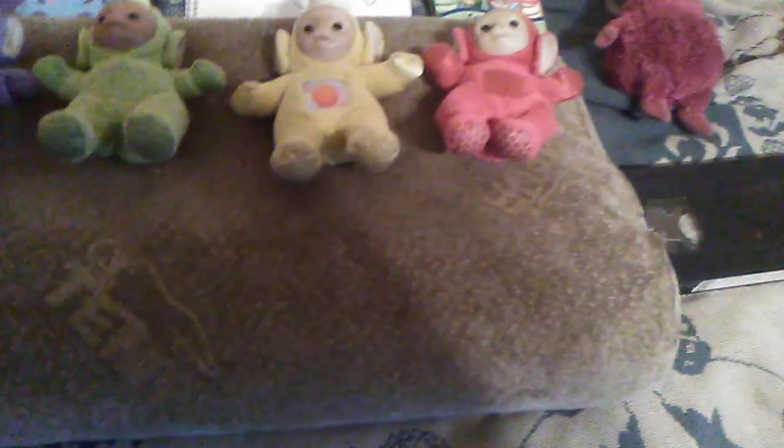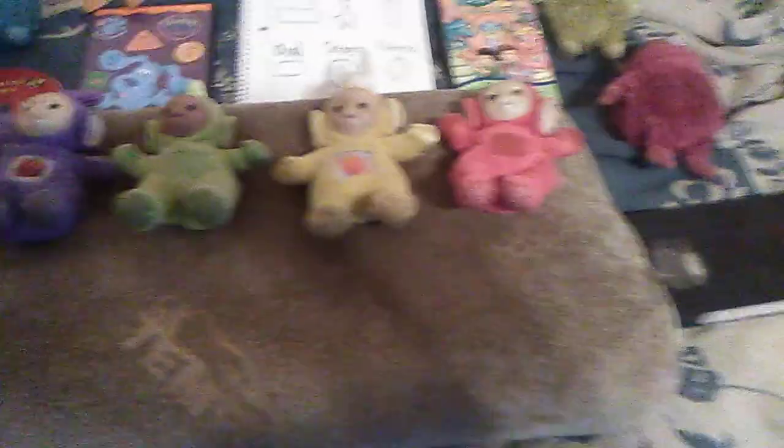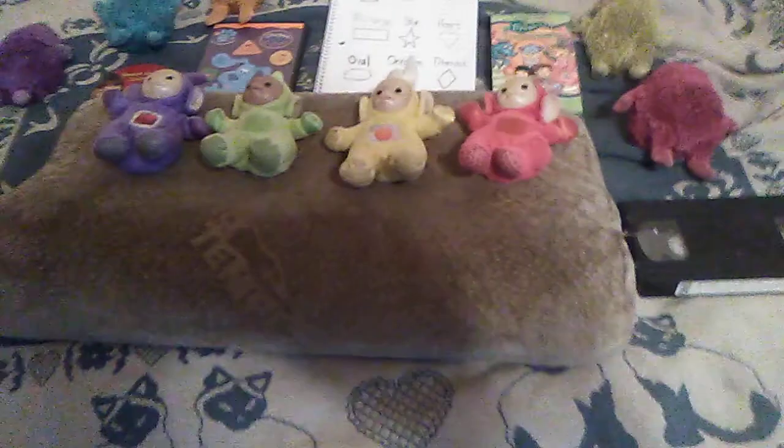So, these are the shapes that are going to be in it, and now I have to shake them up, shape them up with a good shake in this bag.